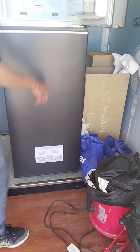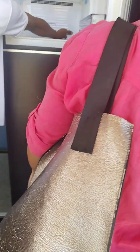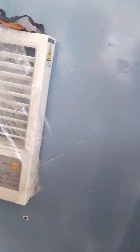When she talks, Jasmine, you have to look at her face. Because our ref, we also have an aircon there, but we don't use this. No, this is a cover aircon. No, this is only a model. Mock-up.